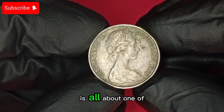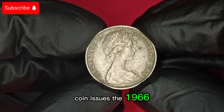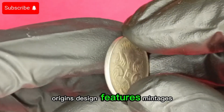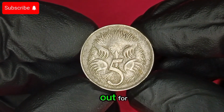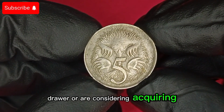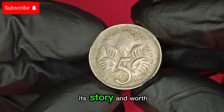Let's get started. First up, today's episode is all about one of Australia's interesting decimal coin issues, the 1966 Australia 5-cent coin. We'll dig into its origins, design, features, mintages, varieties, current market value, key things to look out for, and tips for collectors. Whether you have one of these coins in your drawer or are considering acquiring one, by the end of this video you'll have a full appreciation of its story and worth.